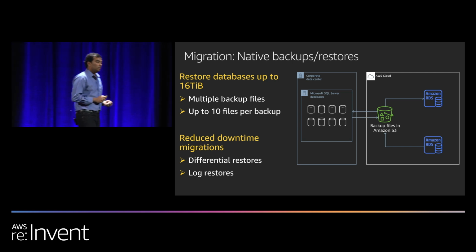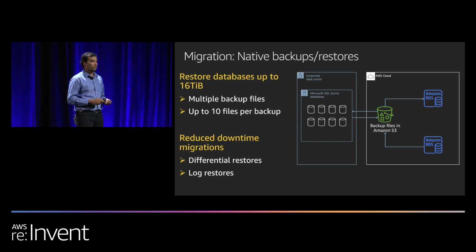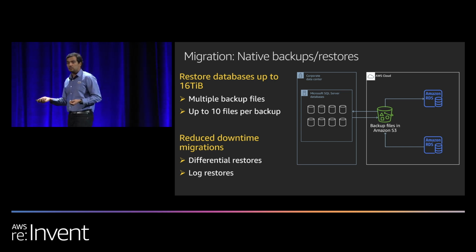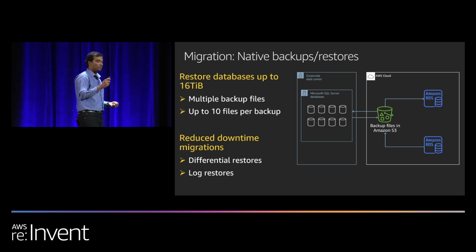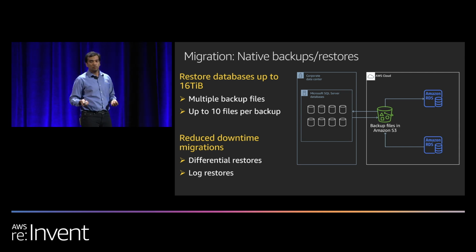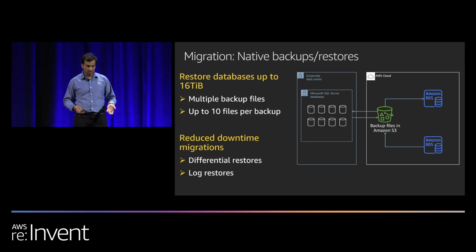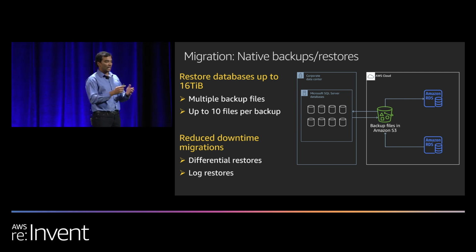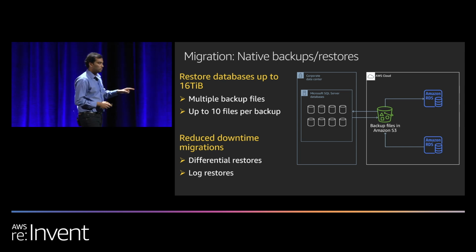The other thing we did to make migrations better is we now support differential and log restores. Now, why is this good? Because with this, you can migrate a database from EC2 or on-premises to RDS with a downtime of as little as 5 minutes. We actually did this, and in a minute I'll show you the timeline of that migration, but I do want to quickly go over the block diagram.